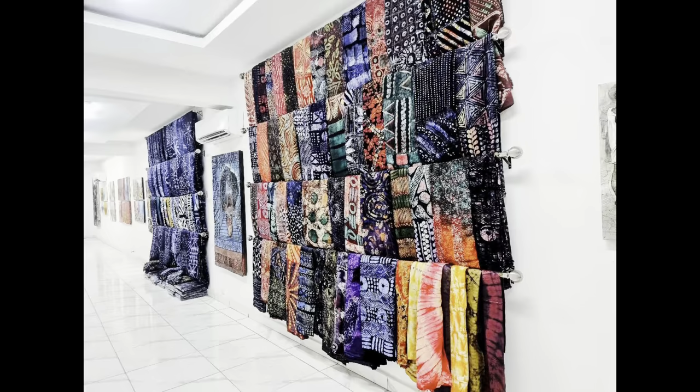I forgot to take the video of the Ankara material that they have, but this is it. It ranges from 30,000 per yard to 250,000 per yard because they also have silk materials too.